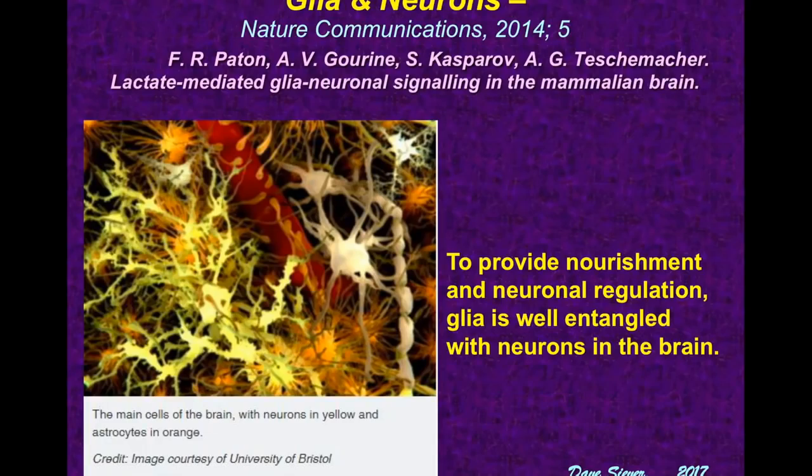And here's a picture of astrocytes and such. Take a look at this. Look how intermingled it is with neurons. Astrocytes are in orange, neurons are in yellow. The astrocytes are entangled in with the neurons, such as to provide nurturing and signaling, and dopamine and glutamate, also norepinephrine, which is the brain's adrenaline.